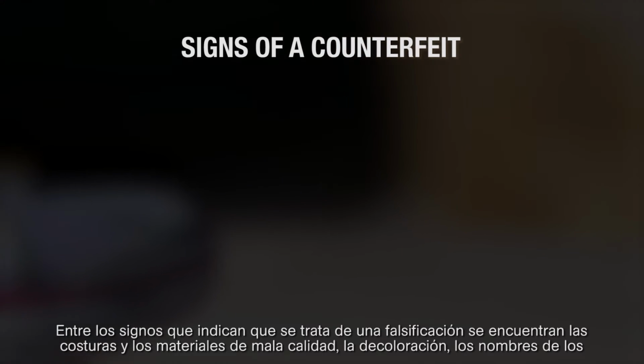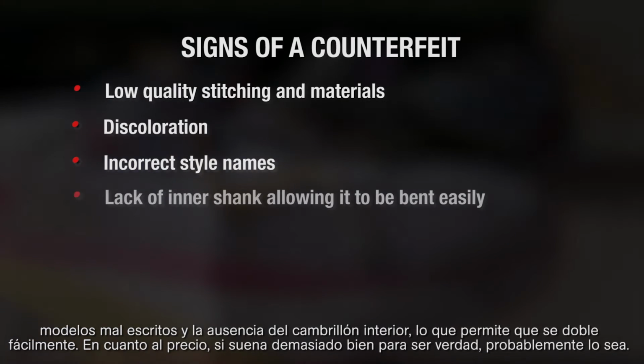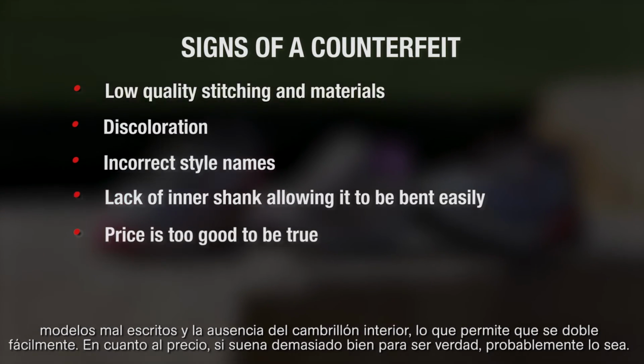Signs of a counterfeit would include low quality stitching and materials, discoloration, incorrect style names, and a lack of inner shank, allowing it to be bent easily. When it comes to price, if it sounds too good to be true, it probably is.